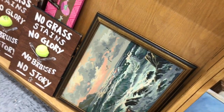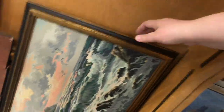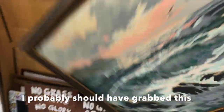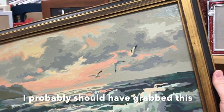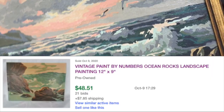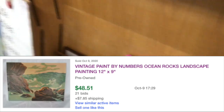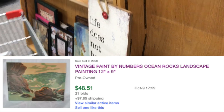This was a cool little find. This is a 1970-something paint by number. These have become quite popular. Everybody right now is looking for paint by numbers. This was a nice one, but it was warped in the frame there, and I also believe they had $5 on it.